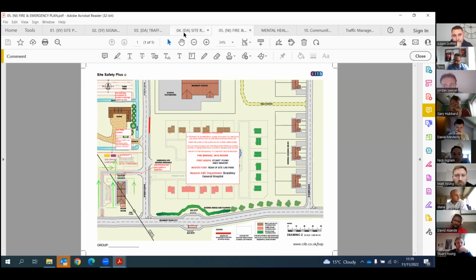As I say, the muster point is at the rear of the car park, and there'll also be a poster up in the site office and in the canteen saying where the nearest hospital is, just for any emergencies, if someone's able to take someone in a car or something like that. And that'll be Bramley General up the road, and there'll be directions on how to get there on those posters. Like I say, they'll be in the site offices and the welfare kitchen as well, so nice and available to everyone.